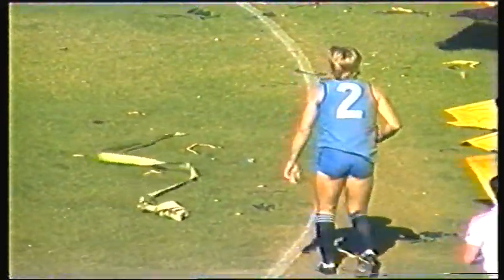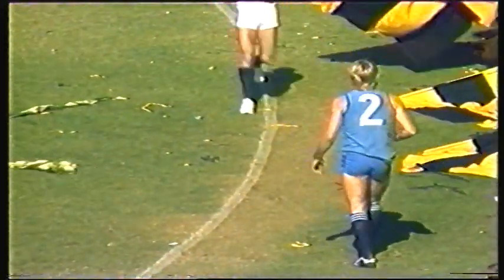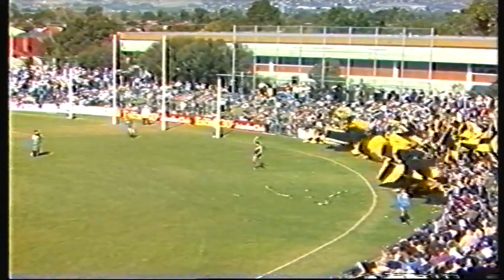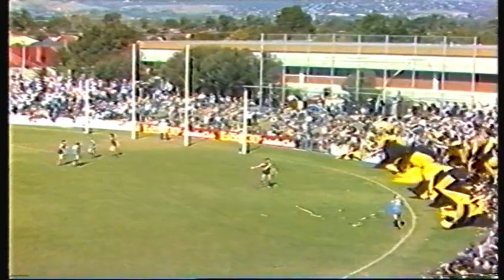That was on all the time. Obviously, the instructions are to give Motley a bit of room. Davies led for the short kick. That was a great bit of play at half-back by Hargraves. Just gave the ball off quickly, set up the play. Peter Motley, yet to score a goal in this game. 6 goals last week.